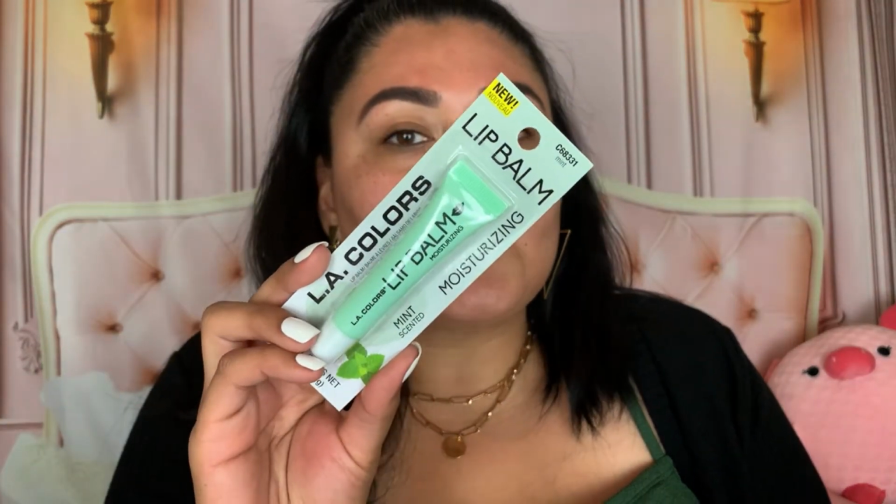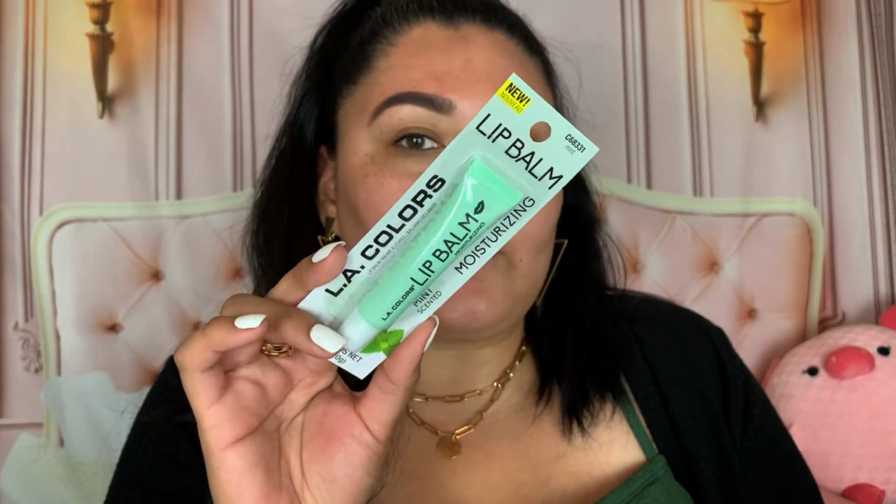I did include a couple of new Dollar Tree finds. The first one is this LA Colors Lip Balm, and this is the one in Mint. So basically for this video, I'm gonna be using a lot of green products so it can be with the theme of St. Patrick's Day. So I did go ahead and pick up, I believe, two types of lip balms.